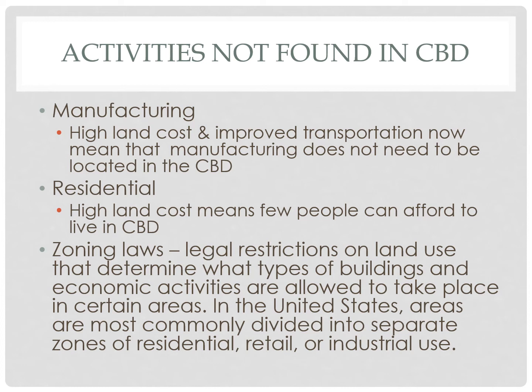Now, what that ends up meaning is that certain activities aren't very likely to be found in a central business district. You're not likely to find manufacturing in a central business district because the land values are too expensive. According to Weber and his least cost theory, industries are looking to minimize their costs. And because of the high amount of competition for land in a central business district, manufacturers are going to be like, I'm out. I'll move someplace else where the land values are lower, further away.